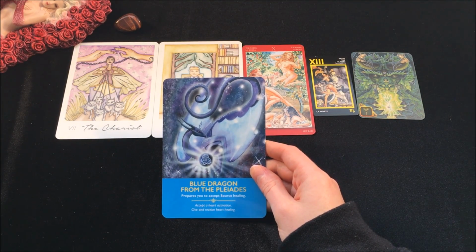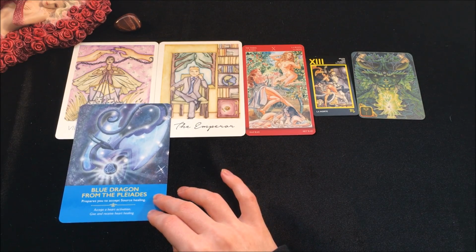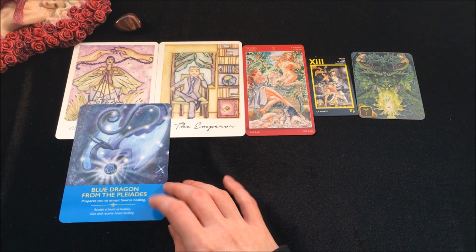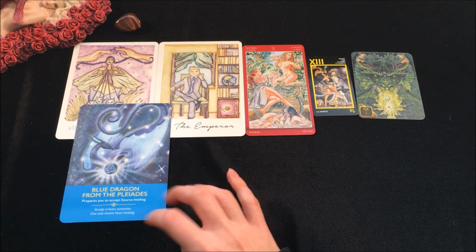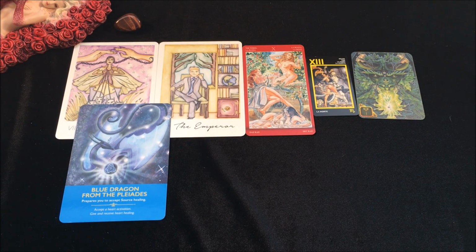So we also have the Blue Dragon from Pleiades. Prepares you to accept source healing. Accept a heart activation. Give and receive heart healing. So some of you definitely, it's very interesting because this is talking about heart, and then the colors are so blue, obviously. So I feel like you guys should definitely watch the heart chakra part of this series, as well as the throat chakra. You might feel a very strong connection to the Pleiades.